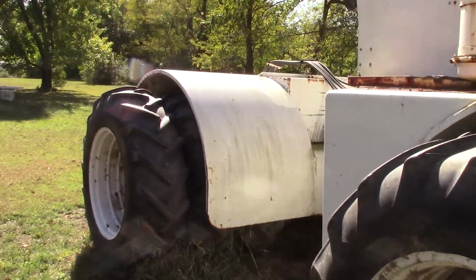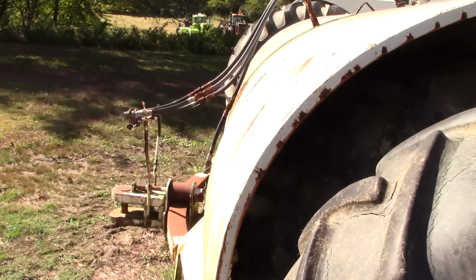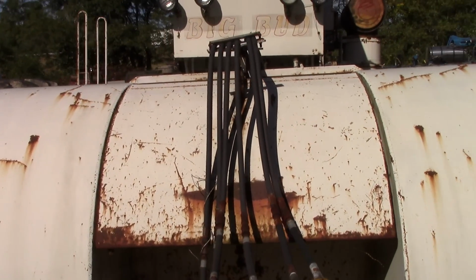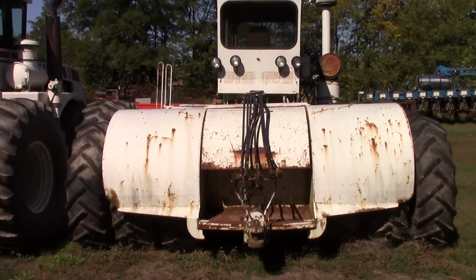We'll come around to the back to look at another unique option on this HN250, and that is an additional fuel tank here in the center of the tractor. Most Big Buds have an open area above the hitch. This particular model has a center fuel tank, which again makes it a rare option on a Big Bud.